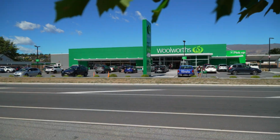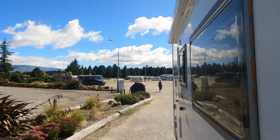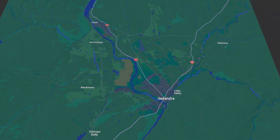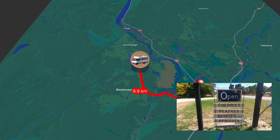We're just going down to dump our waste, do some supermarket, go to a fruit place, all on the aim of making it to Pinder's Pond tonight. But on the way, we're going to take a bit of a detour down Earnscleugh Road, as Amanda wants to check out the fruit stall down there.